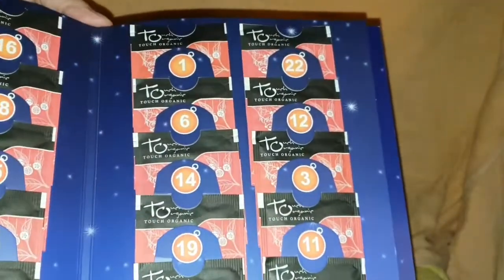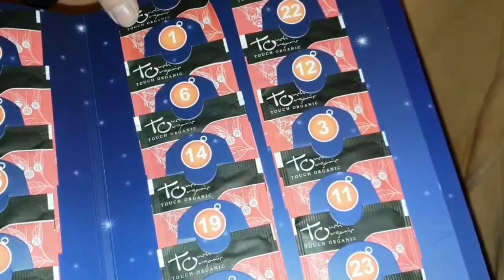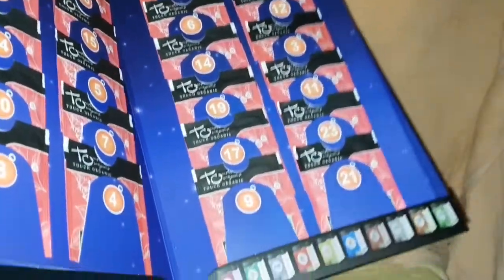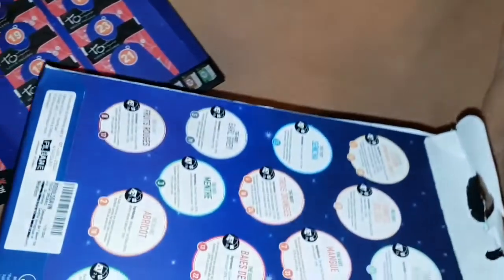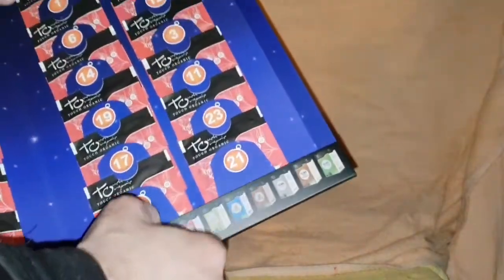Now, the only problem I can see with this is they appear to be wrapped in paper. So you can smell the tea, so I suppose it depends upon how long they've been there, how long it's been since they were made. It expires in July 2024, so I think it's fairly recent.